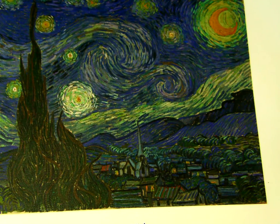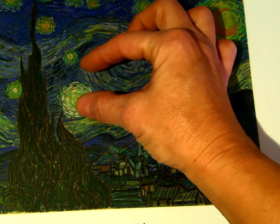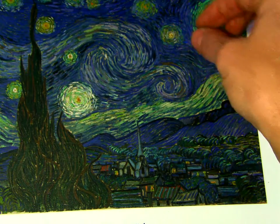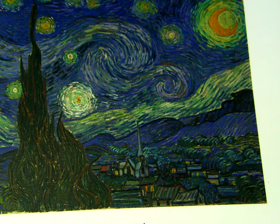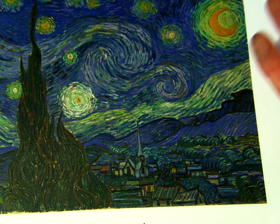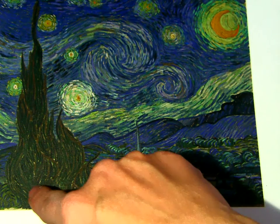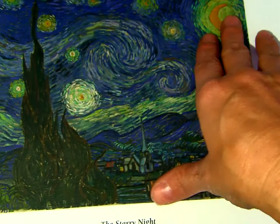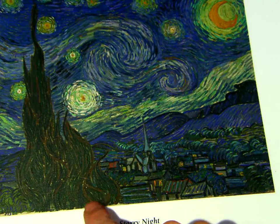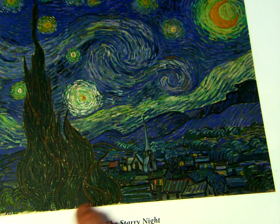So these stars look like they might be giving off light, right? Like this light is emanating or coming out of these stars at night. They don't really look like the stars that we see at night, but we have the impression that is what's happening there. So this really dark black shape, this tree, has this kind of wiggly movement to it, indicating also that, you know, it might be windy because of the way that it's drawn.